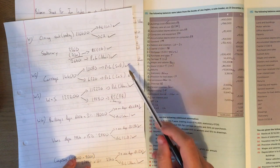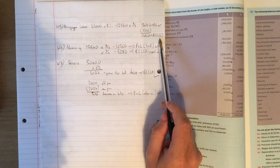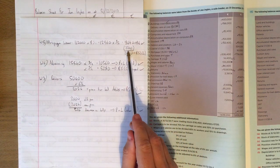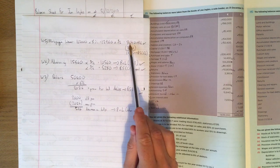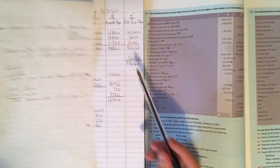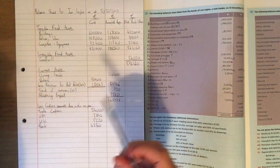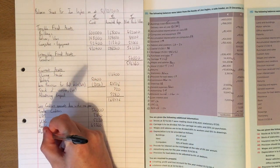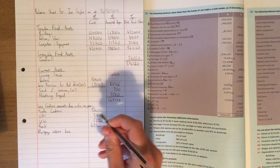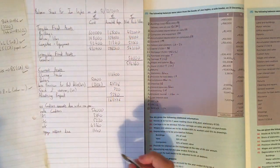So what else? So current liability, yes, the mortgage interest. There was 7,200 in the accounts. I adjusted that to 8640, so I owe 1440 in mortgage interest. So mortgage interest due, or loan. Is it mortgage or loan? Mortgage. So mortgage interest due is 1440. And I think that's it for current liabilities.